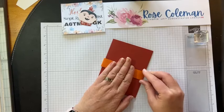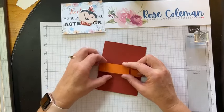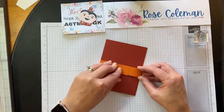And then when you're happy with how it's sitting, now that needs a little bit more. Don't leave too much of a gap or it'll be too loose. So when you go to do this card, you'll know what I mean. You want to make sure that it's on there good, but not too loose and not too tight.